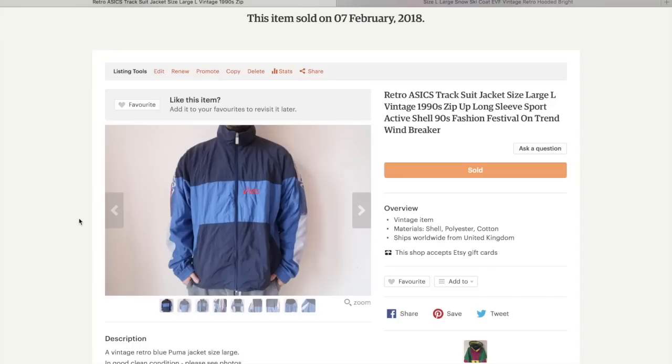And also, I've just realised now I've actually written Puma in the listing, but it's not. It's actually an A6 one, so hopefully the guy will be okay with that. Hopefully he's just read the title and seen the pictures. Yeah, so if I've got things listed on eBay and on Etsy, I always want them to sell on Etsy because the fees are so much less.